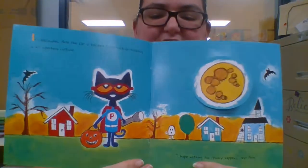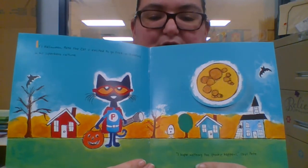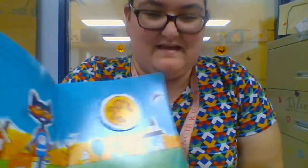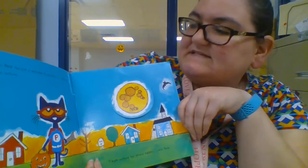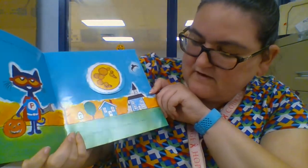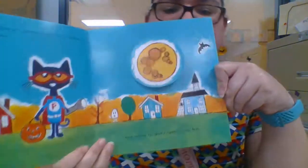Look at Pete. What is he dressed up as? He's a superhero. And even better than that, he is Super Pete. Da, da, da, da. Yeah, we just did our superhero theme. It is Halloween, and Pete the Cat is excited to go trick-or-treating in his superhero costume. I hope nothing is too spooky, says Pete.